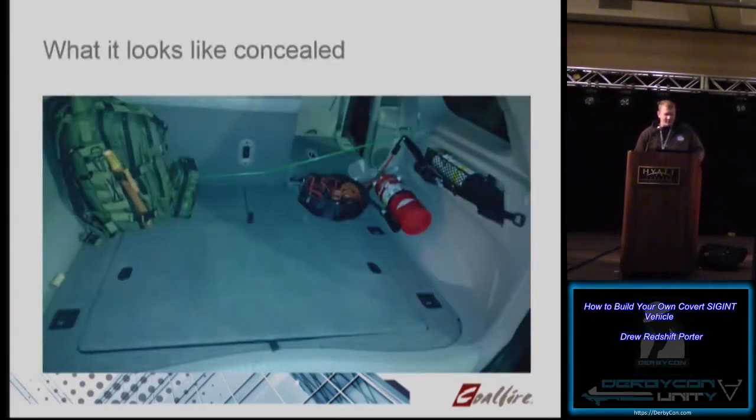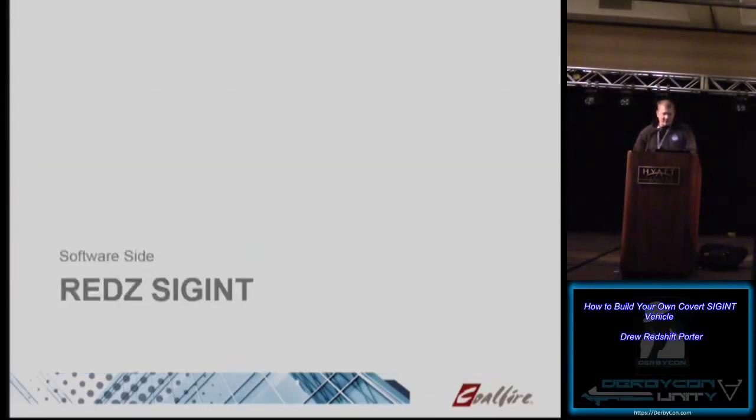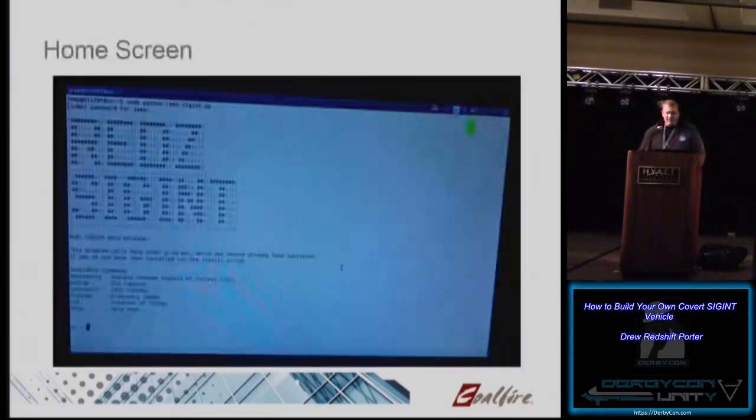Now we're going to talk more about the actual software behind the Jeep. This was rewritten a few days ago, so please be kind. I actually had a friend, Royal, help me rewrite some of this for this talk, so shout out to him. So this is what it looks like. Really crappy screenshot, I know. I'm sorry, it's taken from a phone, but this is when it was running.